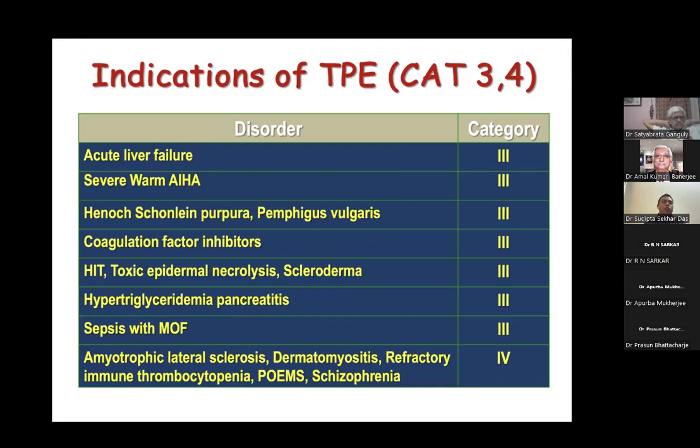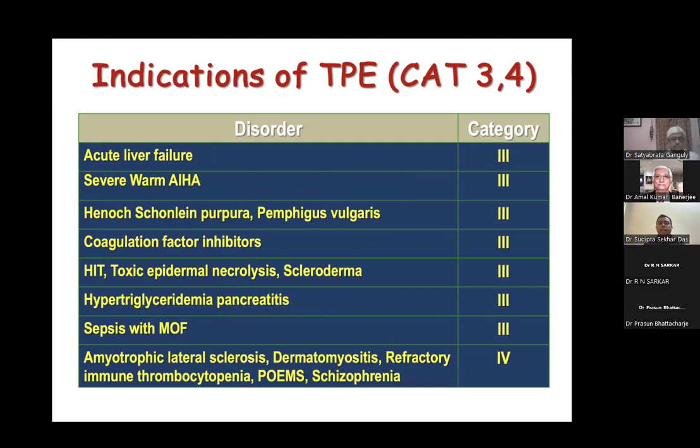Category 3 includes acute liver failure, right? Severe warm AIHA, then Henoch-Schönlein purpura, pemphigus vulgaris, heparin-induced thrombocytopenia, sepsis, hypertriglyceridemia, pancreatitis. So these are some of the category 3. And in the last line, if you see, there are some category 4 indications like amyotrophic lateral sclerosis, dermatomyositis, refractory immune thrombocytopenia, POEMS, schizophrenia.